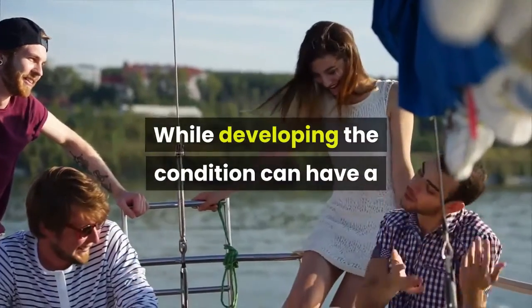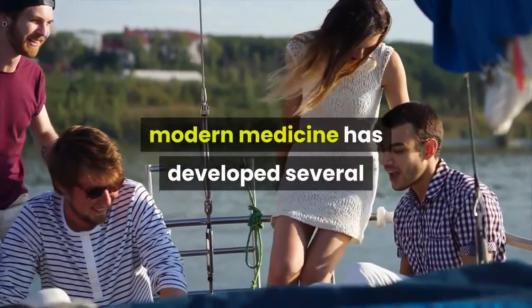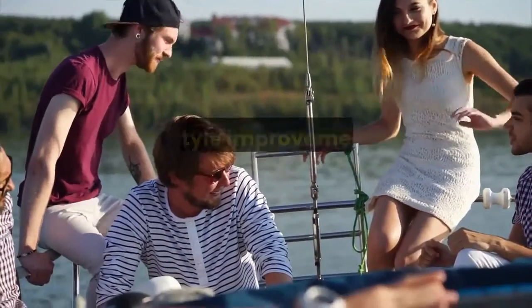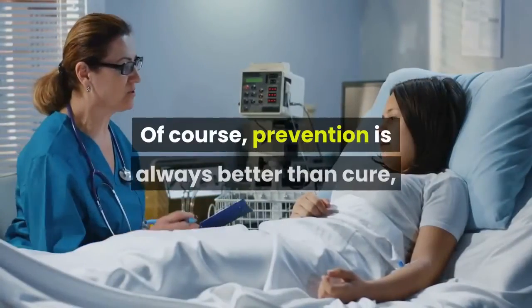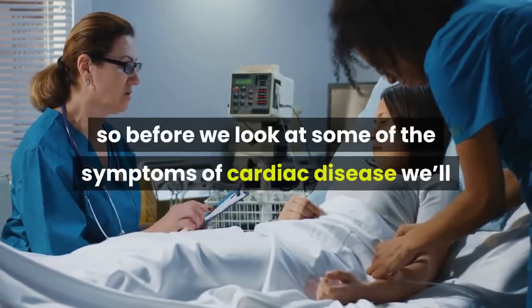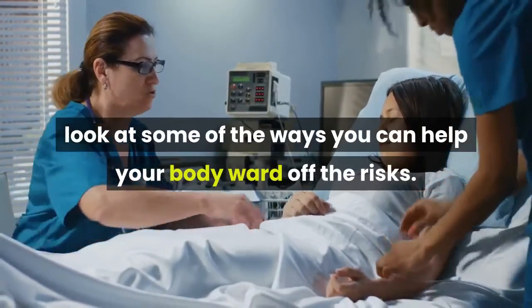While developing the condition can have a devastating impact on the sufferer's life, modern medicine has developed several effective treatments for heart disease, ranging from drugs and lifestyle improvements right through to surgery. Of course, prevention is always better than cure, so before we look at some of the symptoms of cardiac disease, we'll look at some of the ways you can help your body ward off the risks.